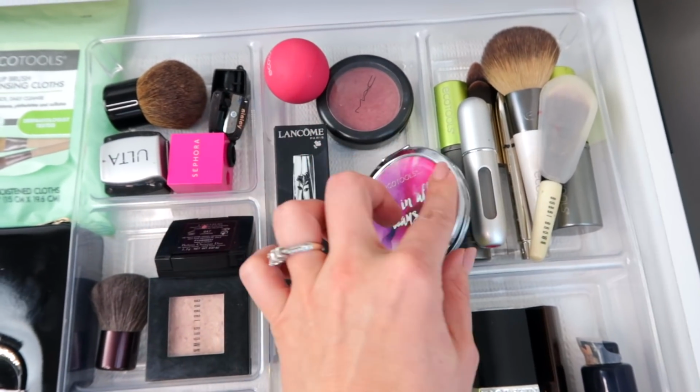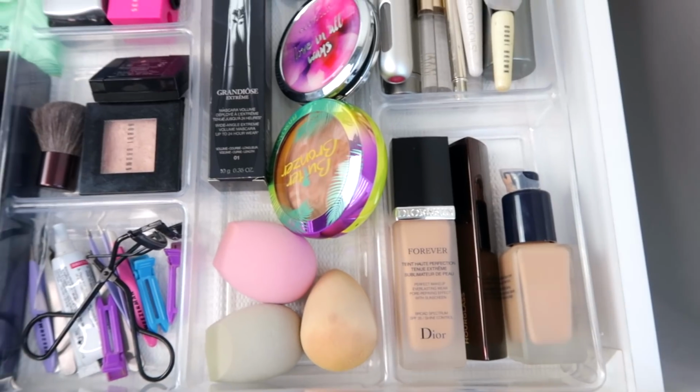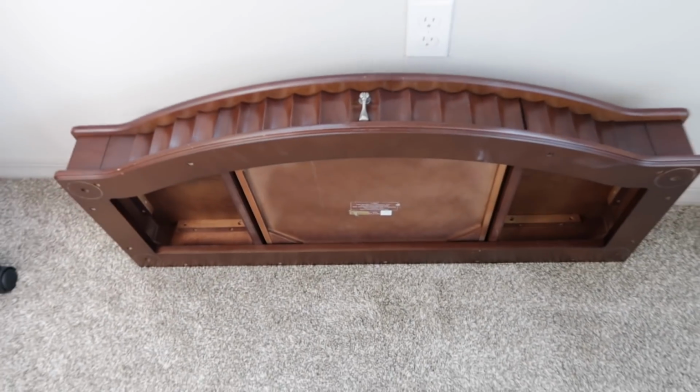This is a mirror that I carry with me when I travel. These are travel brushes right here, and then just some extras, and then my extra foundation down here. And here's the space where my old vanity was. I took it apart last night, and I need to take this out. But I'm very happy with the extra space that I have now, and that I was able to use something we already had.